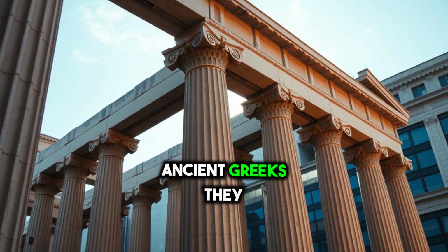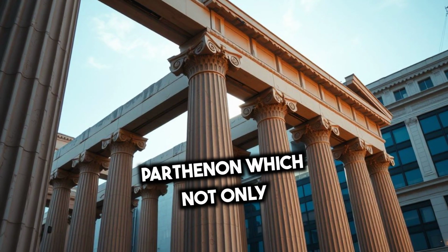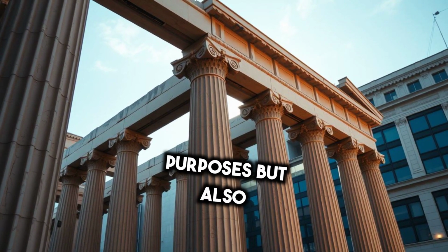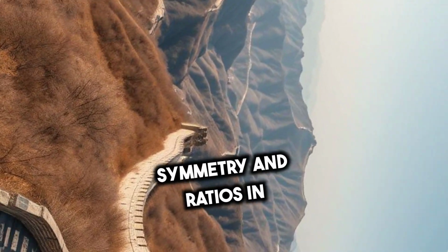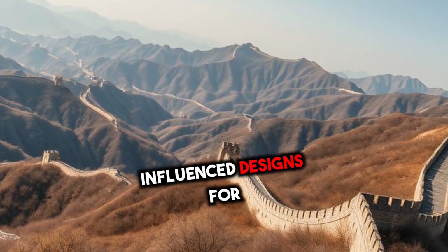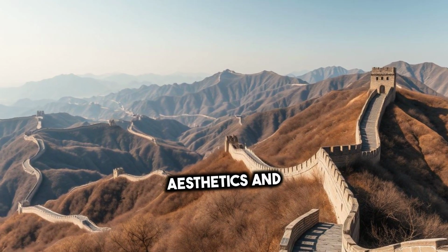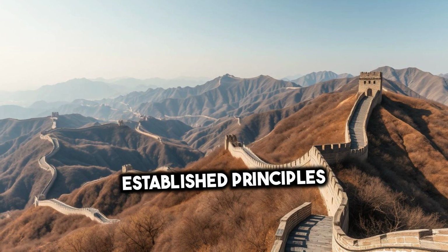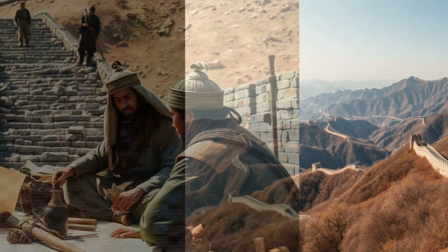But what about the ancient Greeks? They constructed monumental temples like the Parthenon, which not only served religious purposes, but also demonstrated their architectural prowess. The use of columns, symmetry, and ratios in Greek architecture has influenced designs for centuries. Their innovations in aesthetics and structural integrity established principles that are still used in modern architecture today.